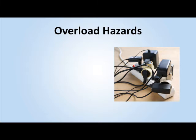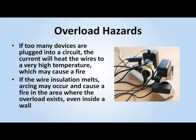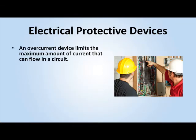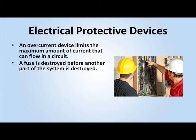If too many devices are plugged into a circuit, the current will heat the wires to a very high temperature, which may cause a fire. If the wire insulation melts, arcing may occur and cause a fire in the area where the overload exists, even inside a wall. An overcurrent device is a device which limits the maximum amount of current that can flow in a circuit. The basic idea of an overcurrent device is to make a weak link in the circuit.